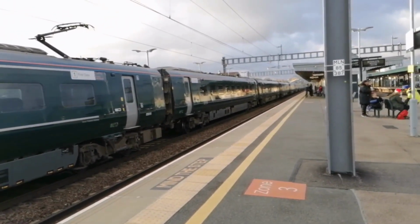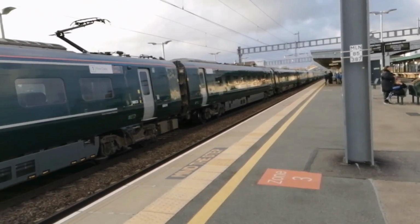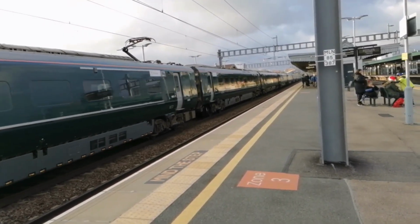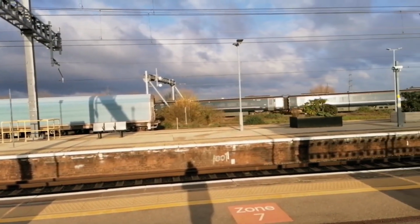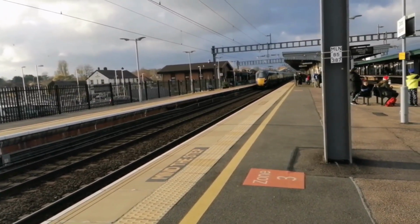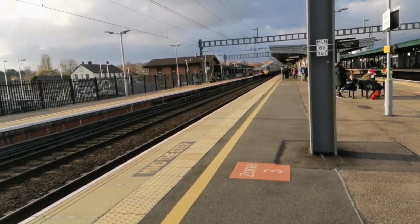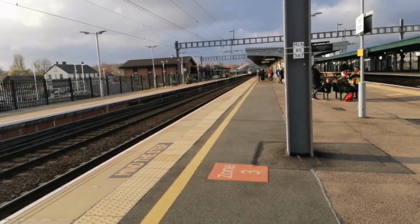Hello. I think that's some kind of IET or Voyager. I'm going to tell you in a minute. Oh yeah, it's an IET from Great Malvern to London Paddington. Whilst this service is off towards Weston-super-Mare. Next stop is Swindon in about 10, 15, 20 minutes, I don't know.